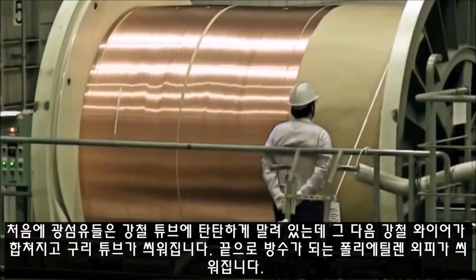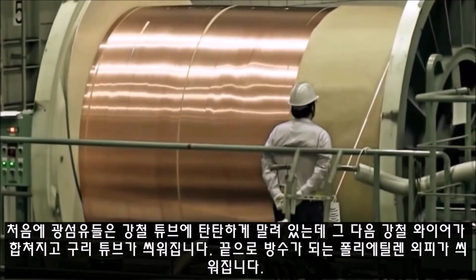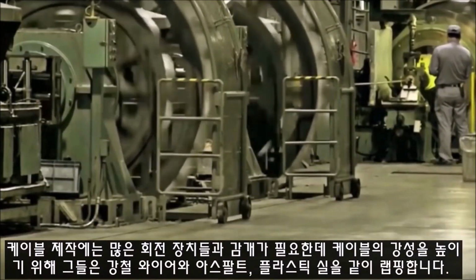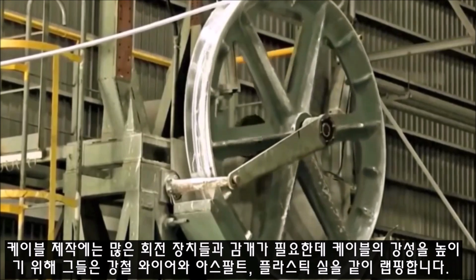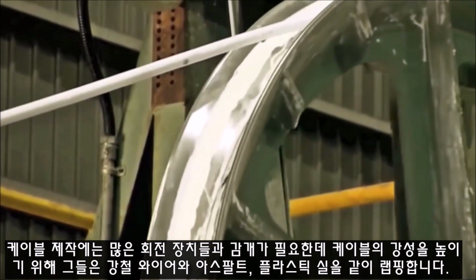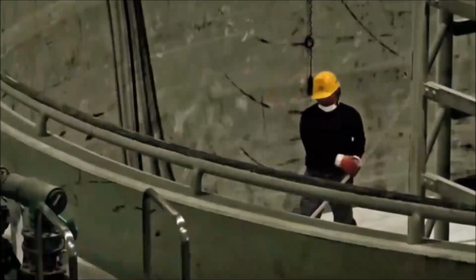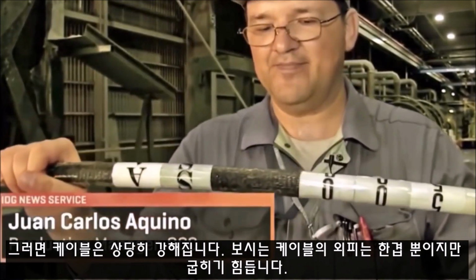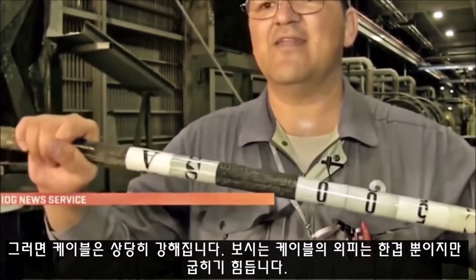The fibers are wrapped in layers for strength, starting with a steel tube, then steel wires and a copper tube, and finally a polyethylene sheath for water resistance. Enormous spinner machines and spools are needed to create the cables. When they're armored, the cables are wrapped in more steel wires and then asphalt and plastic strings. That makes them pretty tough. Even though the single armor is just one layer, this is kind of difficult to bend.